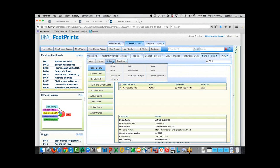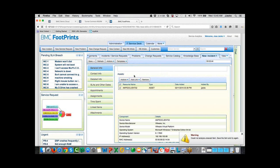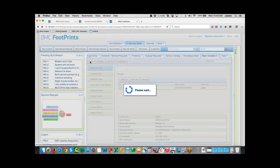One of the great things that we can do here is we can link to an existing CI, an existing ticket, or existing problem, or from right here we could create a new ticket, create a new problem, as well as being able to show the impact analysis. Now I'll click on this. It's not going to give us that much information because it is just a desktop. But if I had the server in here and I put in impact analysis, much like you saw in BCM, where we were able to show you that topology, it will be able to show us that here too.